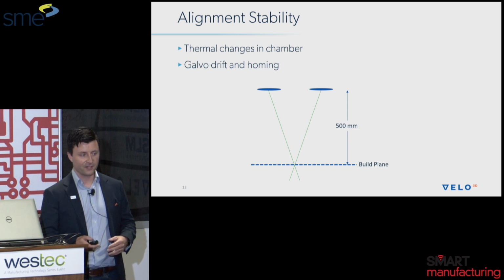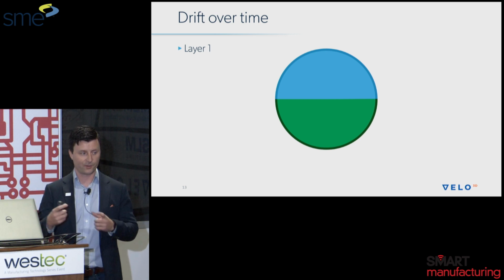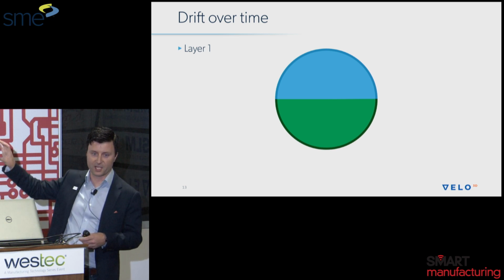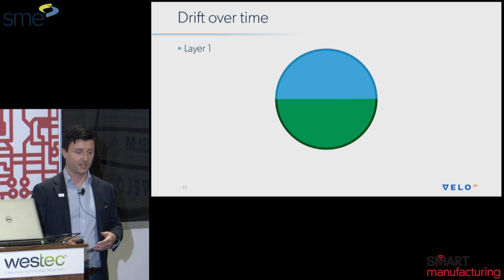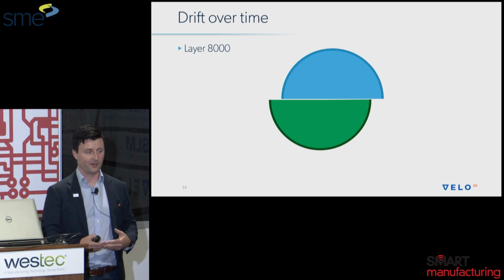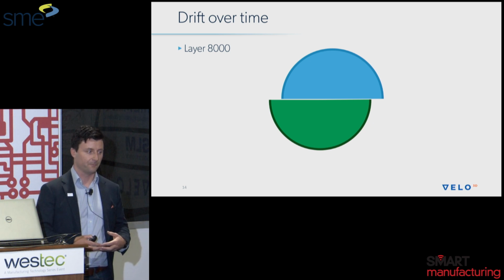So even if you start out with a perfectly calibrated system and you're splitting the part in half, your first layer may look like this, where everything's lined up. You have core as the lighter color and contour as the darker color, and you have one laser on top and one laser on bottom. So everything's perfectly lined up. By the time you reach layer 8,000, they could be completely misaligned. And this is something that you wouldn't know while you're printing a part until you finish and pull the part out at the end of the build. So it can be a very costly quality escape.